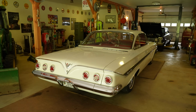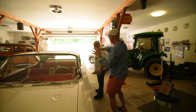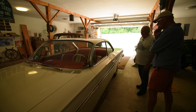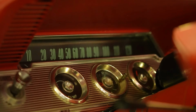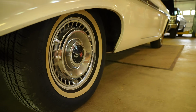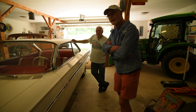Is that a bubble top? Yep. A bubble top is a short roof and a long deck. It originally came with a three-speed, and they put a four-speed in it to drag race. After they were done with this, did they drag race other cars? Yeah, they had a '55 Chevy, and the last one was the Camaro. This is an amazing car, and those are the classic Chevy hubcaps. They're just beautiful. And then your drag cars over here.